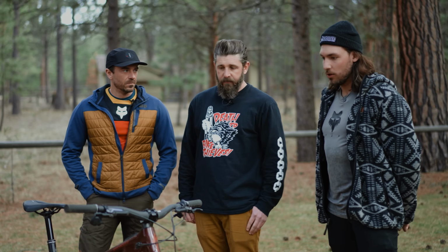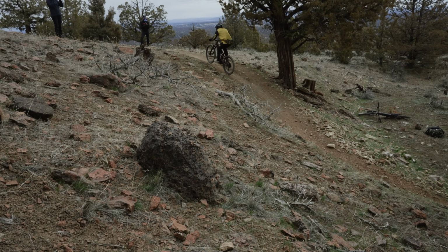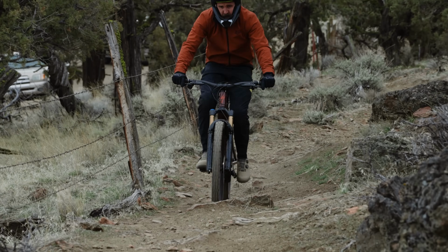Definitely, yeah. When you get to like particularly steep pitches and perhaps your cadence isn't so high, it still keeps on giving you power, which some of the other motors start to drop off, especially for my weight. Yeah, I feel like even down at like the 40 range cadence, like 30, 40, it's still giving you all 90 Newton meters. Yeah, for sure.